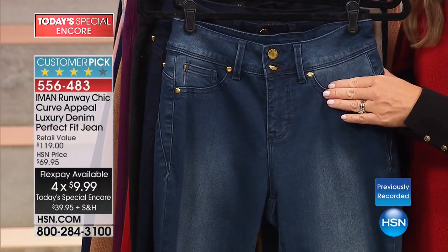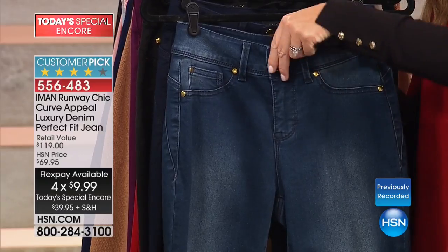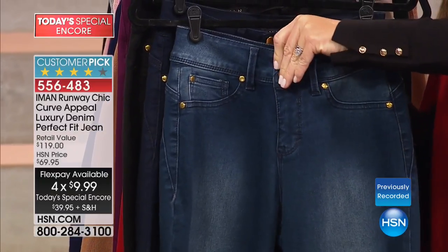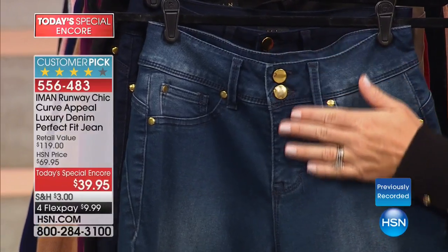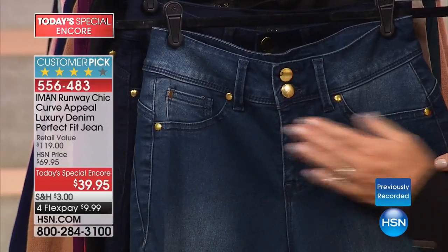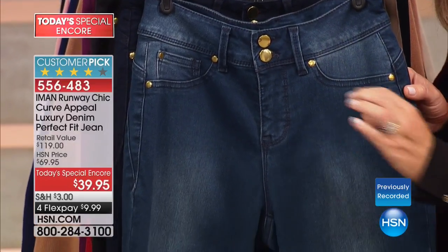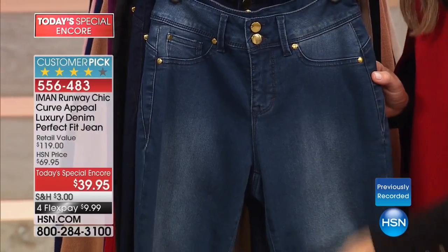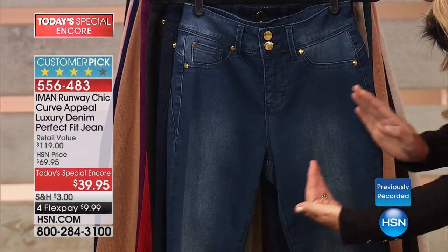So again, lots of details go into this. First and foremost, you have the faux pocket, so again, everything is nice and smooth. You've got the double buttons up here. Why is that important? Well, number one, you never have to worry about this rolling down or rolling over. So it really gives you a nice slim stomach area. And then also, the way that she's done this in the classic denim, the dyeing that she did is perfect. You see the way that this is almost washed and worn right here in the center. It gives the illusion that the inner thigh and the outer thigh are much smaller.